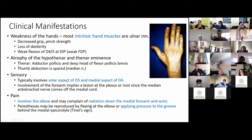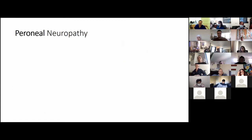Sensation, again, the volar aspect of D5, the medial aspect of D4. If they're having sensory complaints, they may have sensory complaints in the forearm, meaning radiation down from the elbow. But if they actually have sensory findings there, it may suggest that there's a lesion higher up, because the medial antebrachial cutaneous nerve actually comes directly off the brachial plexus. You can test this very easily in the office, just tap there. If you trigger a Tinel sign shooting down the hand, that's pretty clear what it is.